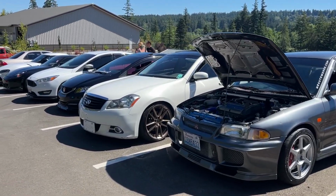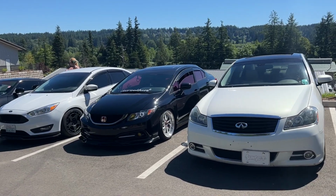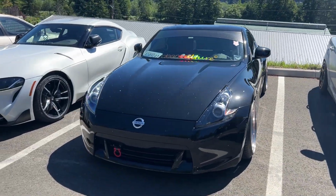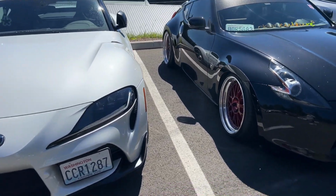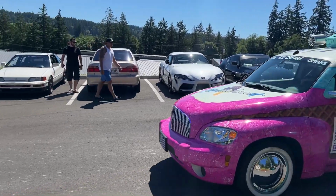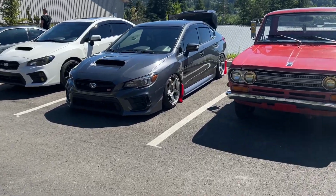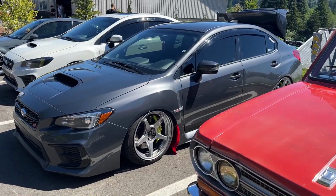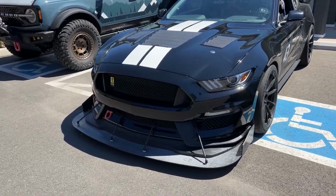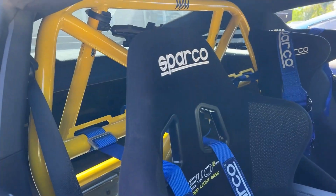Nice little turnout. Silverdale, Washington. Never thought I'd be here, but it's an Evo 3. That's pretty sick. I like the wheels on it. That's pretty dope. This one's sick. Track car. Man, I need to get a roll cage for the Supra.